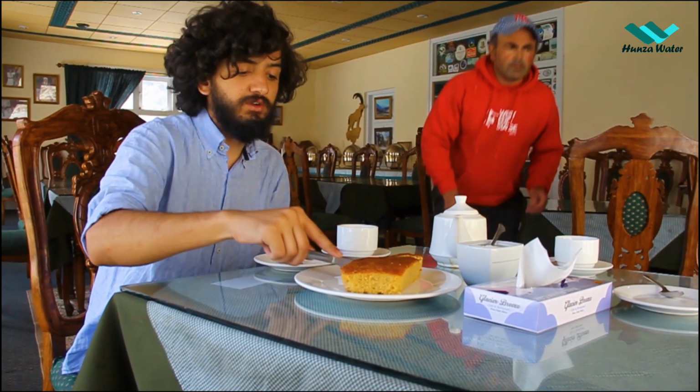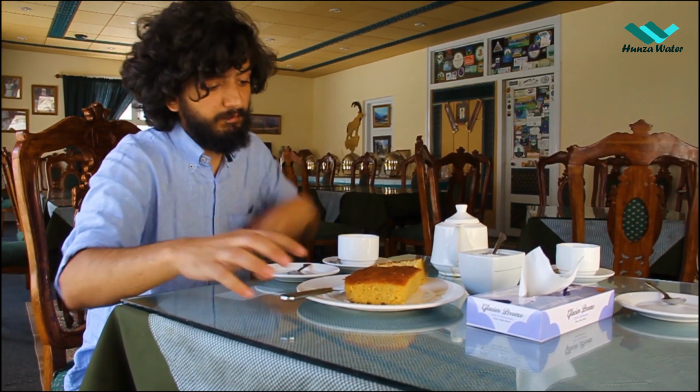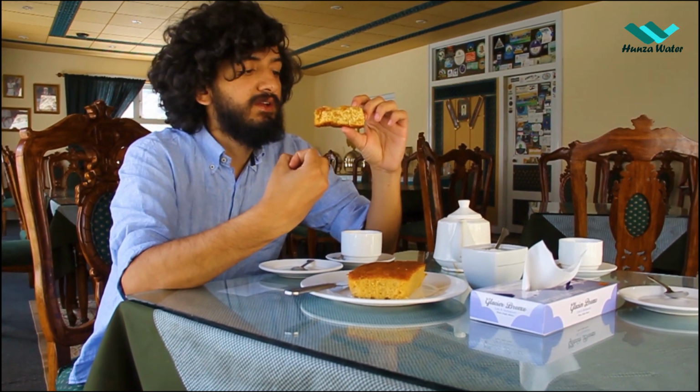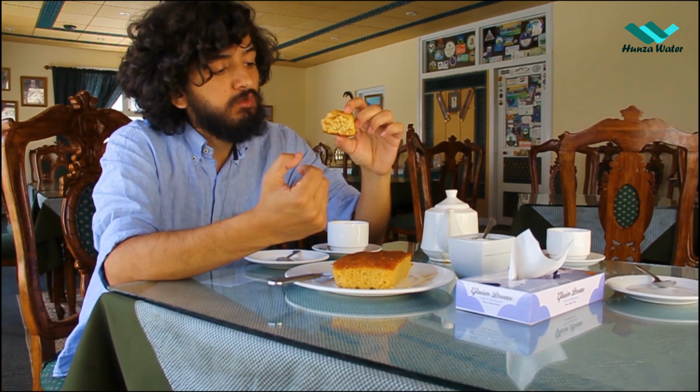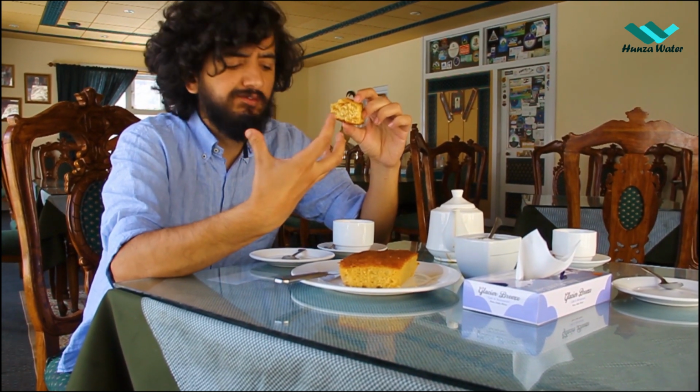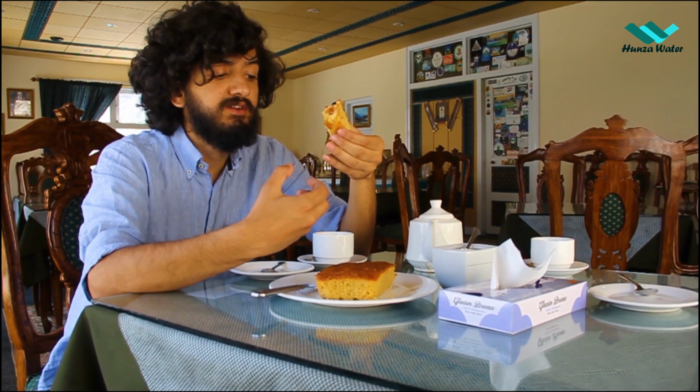Now, like I told you, there's a lot of benefits to this specific kind of apricot cake. As you can see, it's very moist. It melts really well in the mouth. So that's the kind of dessert that you love. And there's also some apricots in there, as you can see. So it's full of flavor, full of the rich apricot taste, the aroma that one might expect from it. Now, if I were to give it a score out of 10, I would definitely give it an 11.